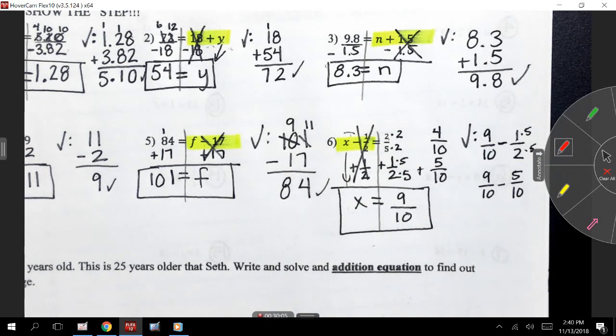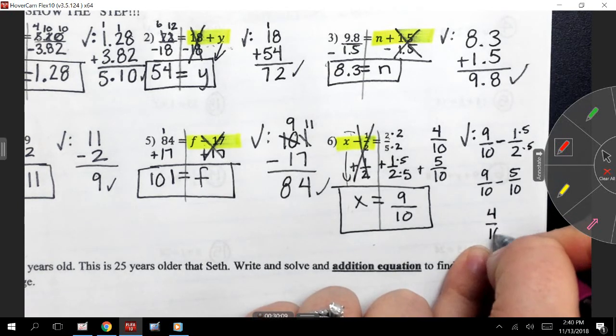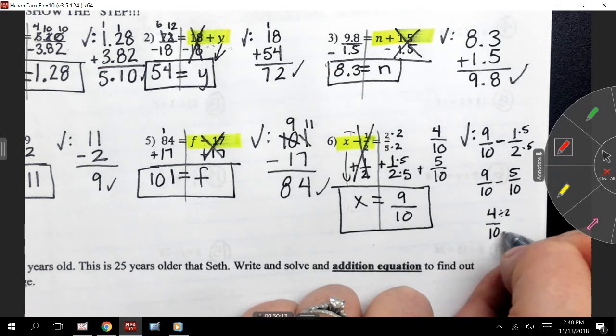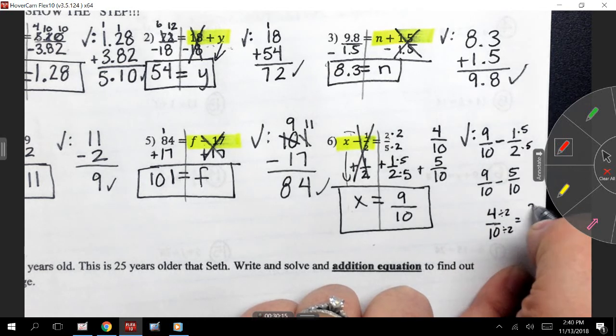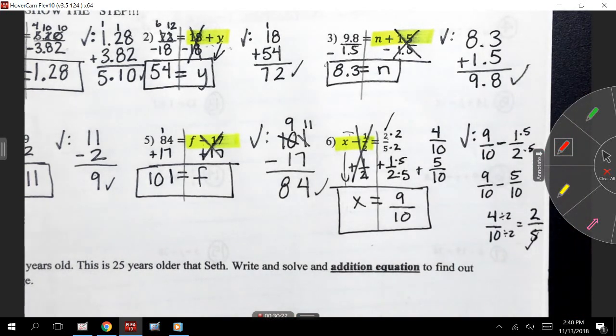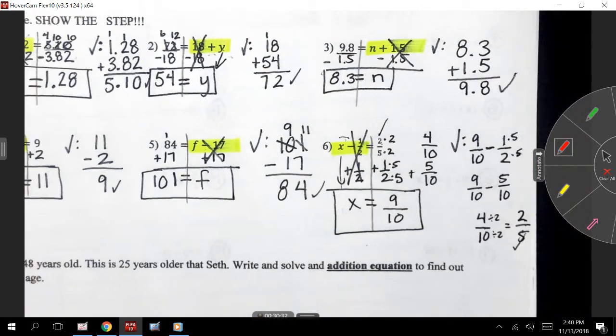Wait, we got to go the right way. 9/10 minus 5/10 is 4/10. But will 4/10 simplify? Yes, we can divide those both by 2. All right, 4 divided by 2. 10 divided by 2. 5. Is that what we had originally? Yes, so we got the right answer. All right, you guys, I know checking on the fractions takes a little bit longer, but it's some good practice with our fraction work, okay? Did I slide that over for you? Good. All right. We got 2 more to look at.